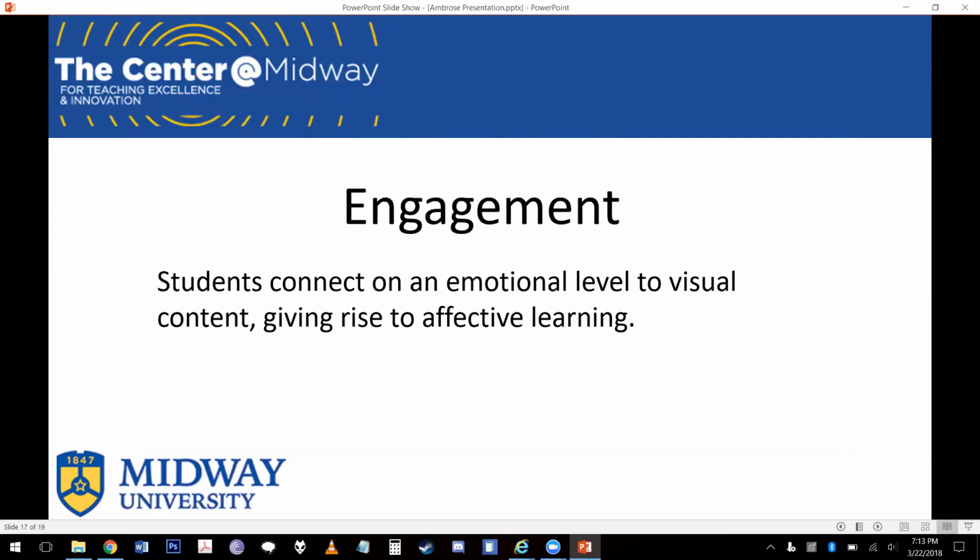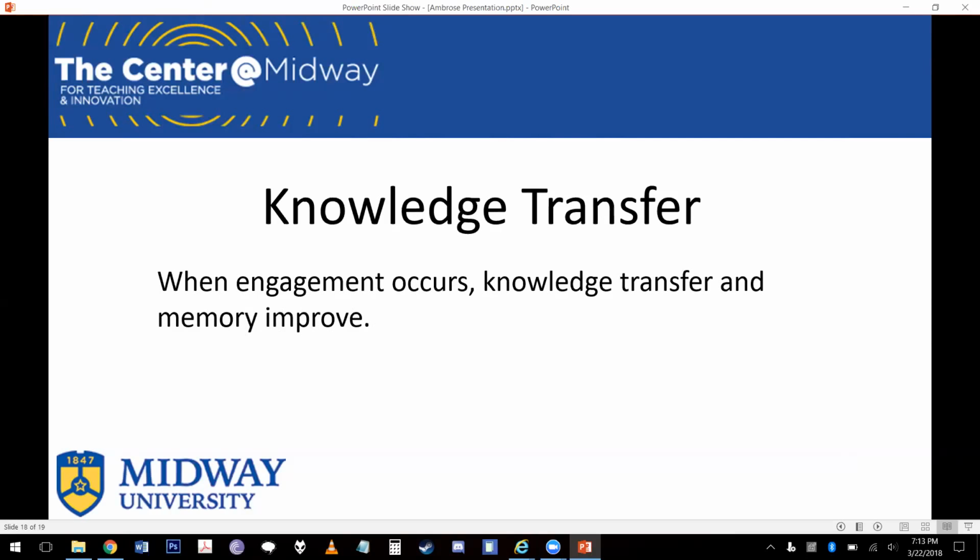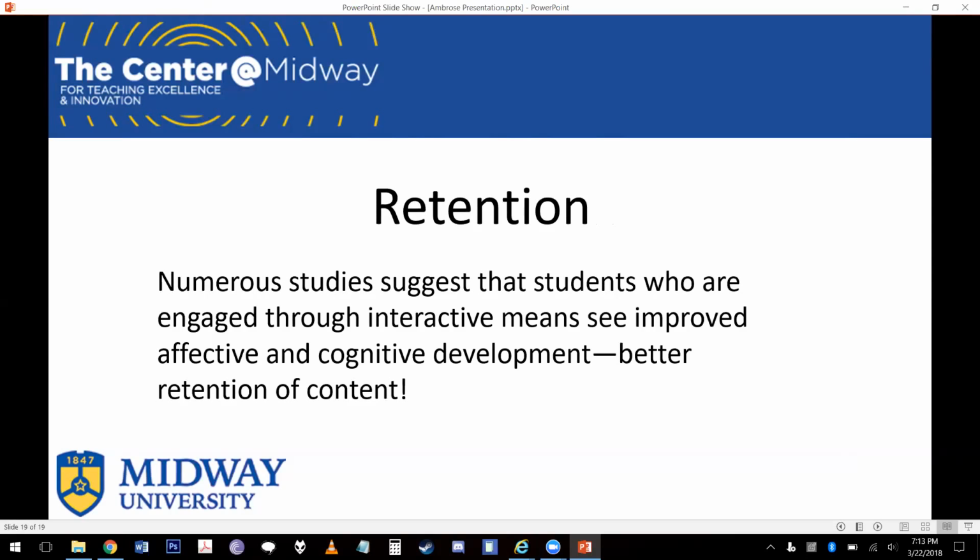And this leads to engagement, connecting on an emotional level, which gives rise to effective learning. That effective learning idea improves knowledge transfer, creating greater amounts of memory and retention. And numerous studies have suggested that students who are engaged through interactive means have better retention of content. That is, effective or emotional learning and cognitive or intellectual development. These various things working together lead to improvement across the board.